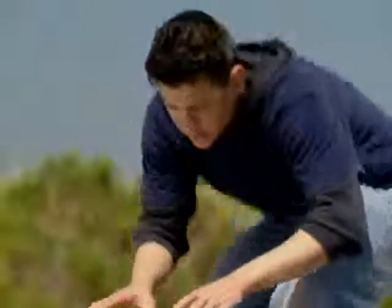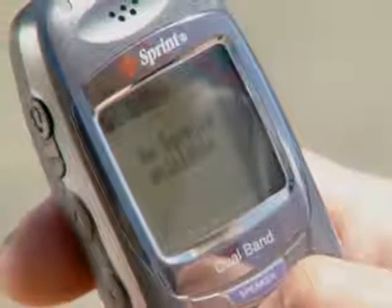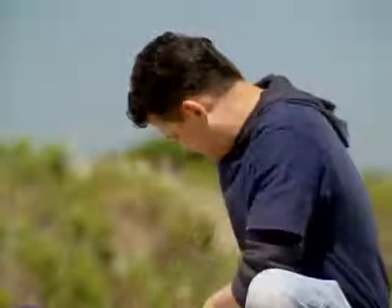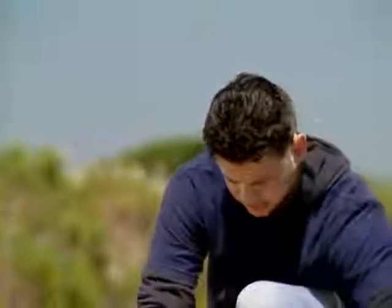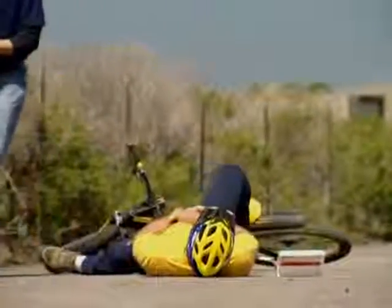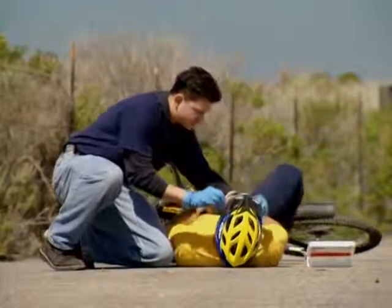Okay, just relax and try not to move, okay? While I try and get help. Okay. No service. Guess I won't be able to get emergency medical services here, but it's okay. I can assist you. Try not to move your head at all. Okay, all right. Let me take off your glasses, okay? All right. You doing okay?